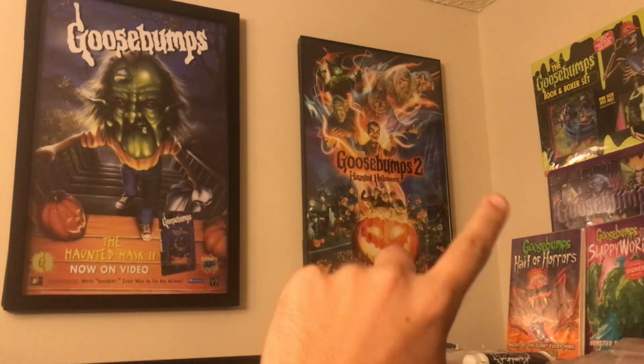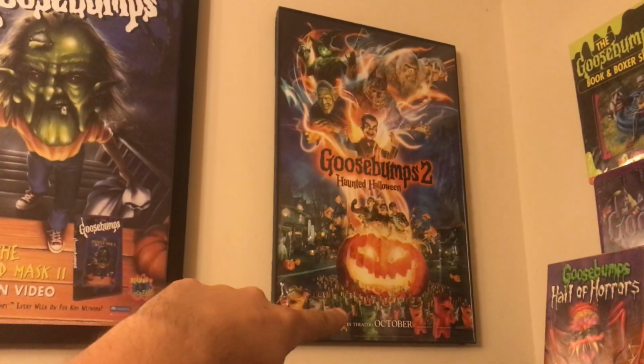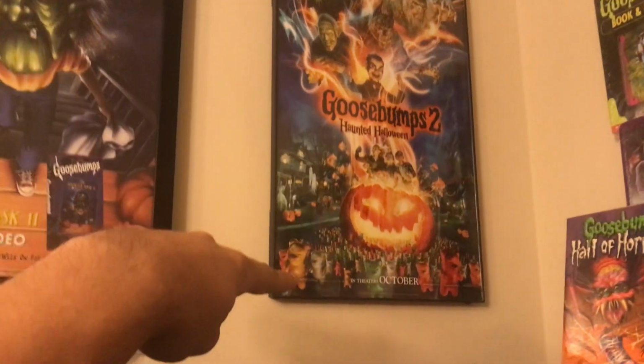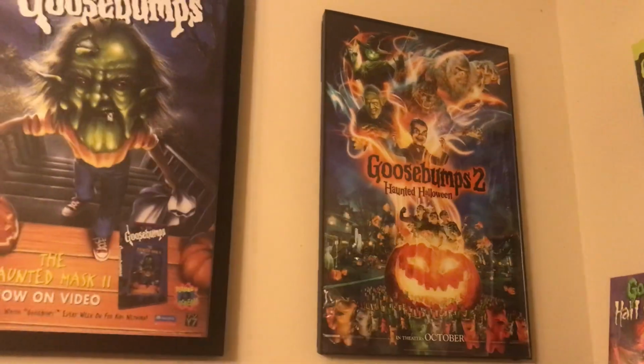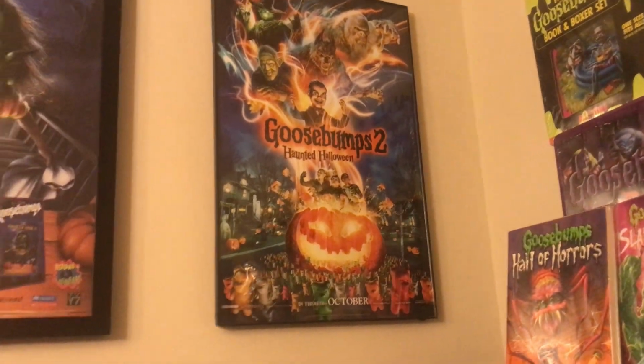And then I have Goosebumps 2 Haunted Halloween. I got this for a really good deal in the frame. And I bought this because it has the gummy bears. It's like an exclusive movie monster. And also, I kind of like this movie. Quite like it, I would say.